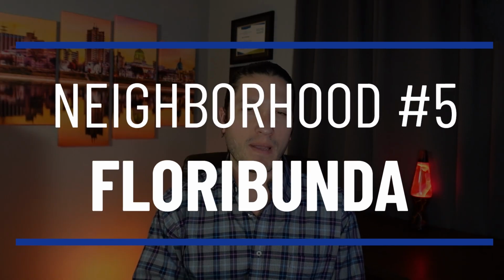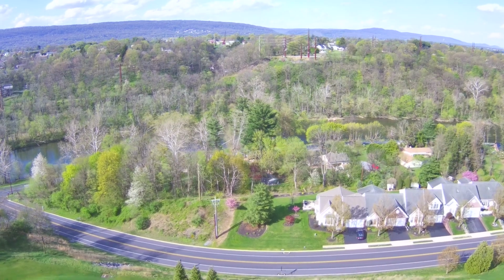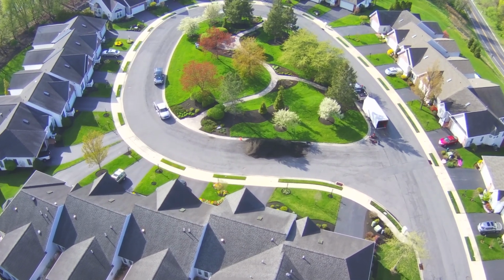Okay, here we are at our final spot for the top neighborhoods in Camp Hill, Floribunda. Now you might remember that name. It's a unique name. You might remember it from our neighborhood series where we highlighted this beautiful neighborhood surrounded by the beautiful Conodoguinet. So many styles of homes, gorgeous homes in this very exclusive neighborhood. So let's take a look.